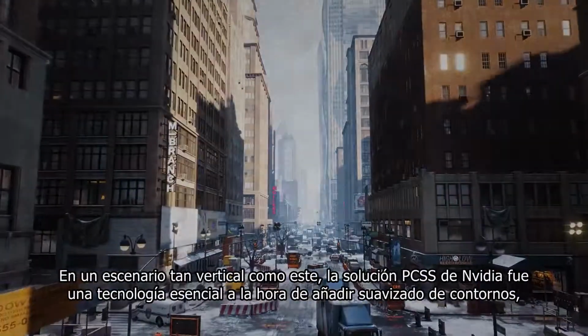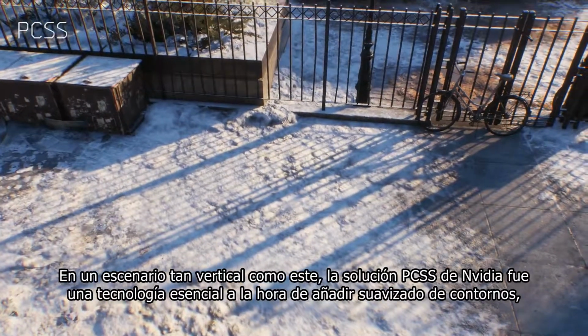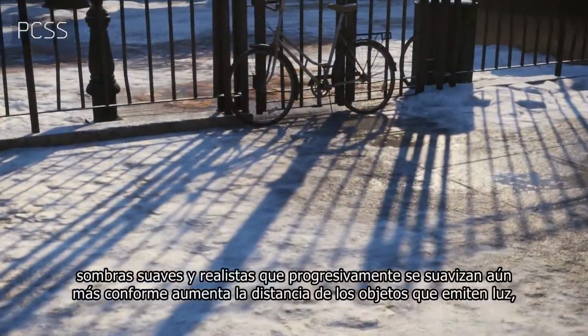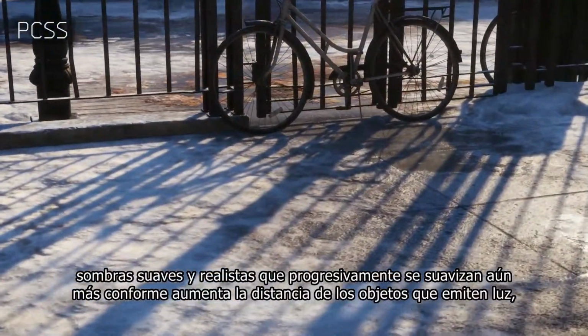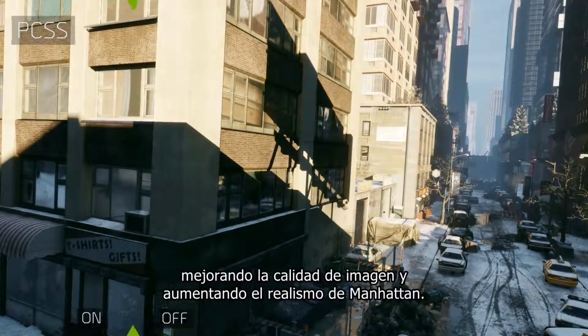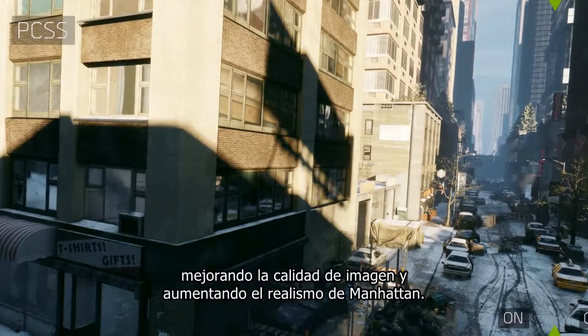In such a vertical environment, NVIDIA's PCSS solution was a key technology to add contact hardening, realistic soft shadows that progressively soften as the distance from the casting object increases, improving the image quality and increasing the realism of Manhattan.